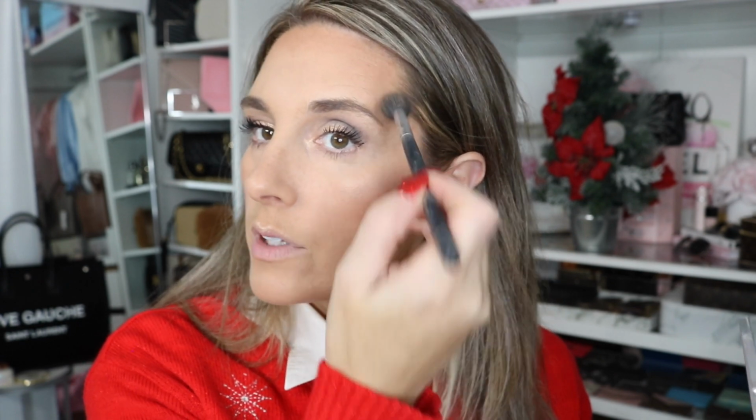Okay. And then what I do is I take my favorite highlighter palette, right here, the Dior Universal, and I take this shade right here, and I am going to pop a little on my inner corner, so that'll make your eyes pop. You can put a little on your nose, and then I'm going to take it on my cheekbones too. Oh, so pretty. And then we save the lips for last.